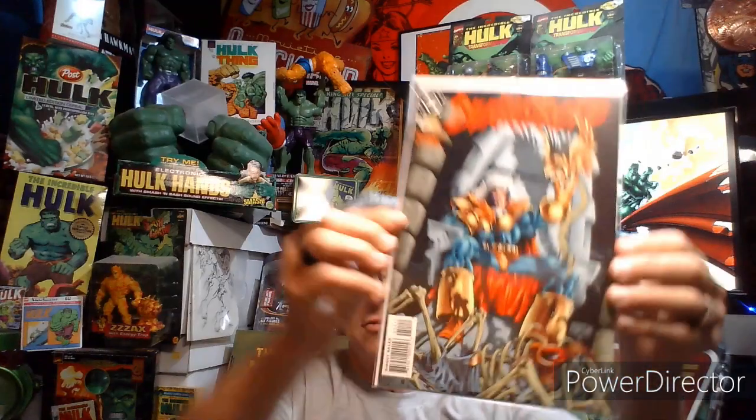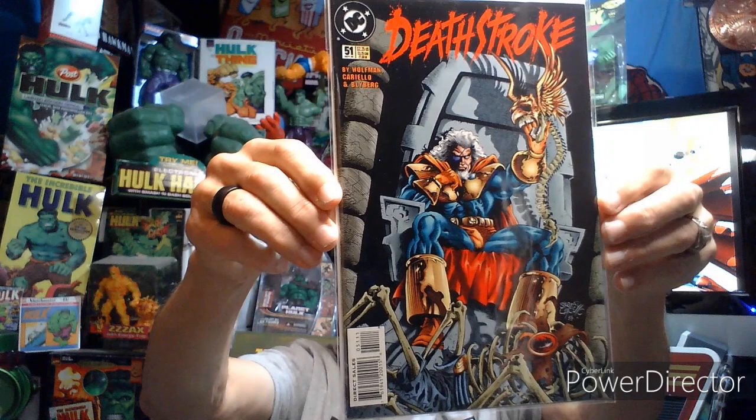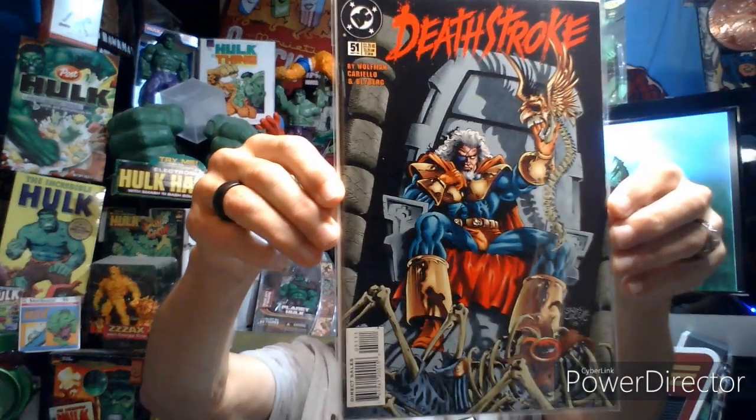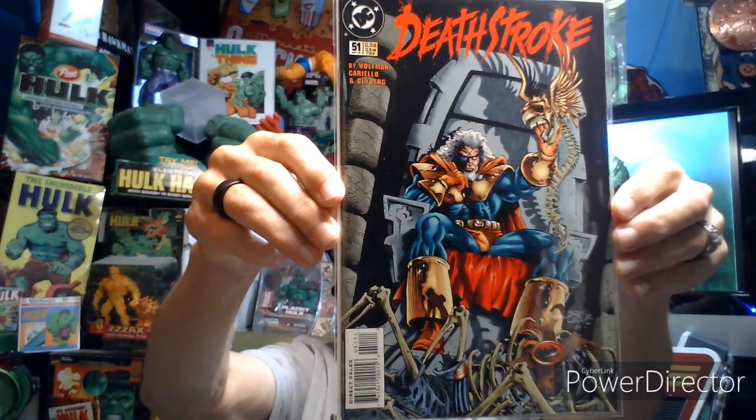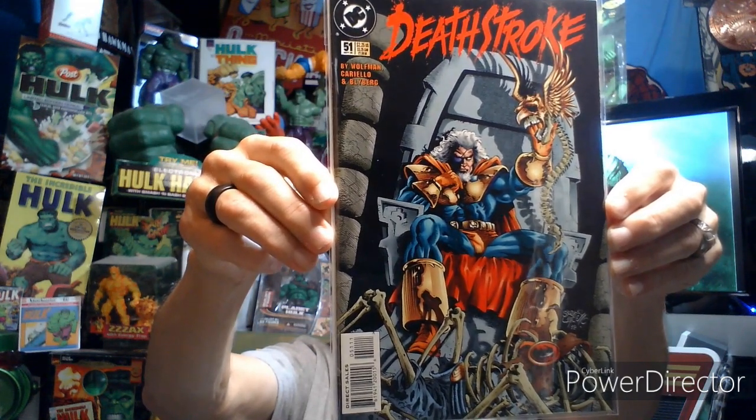So I'm gonna pick it up, and it also has on the cover the corpse of one of my favorite DC heroes. So we'll see. This is issue number 51 of Deathstroke, the Terminator. I mean, he's over the bones of Hawkman there. But that was a striking cover. I like that cover, and I said, well, I'm gonna give that a read, see what that's about.